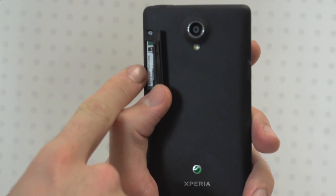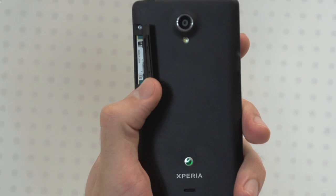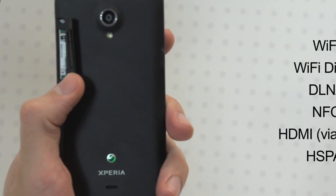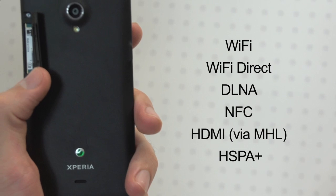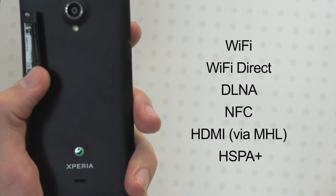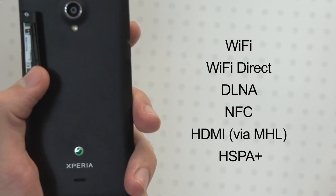With 16GB of internal memory, you can expand it via microSD, giving you ample storage. Connectivity options include Wi-Fi, Wi-Fi Direct, DLNA, NFC, HDMI via an MHL port, and HSPA+, but it doesn't have 4G.